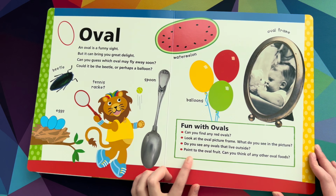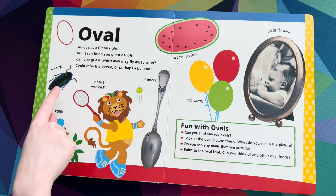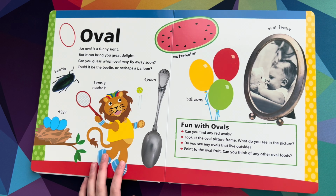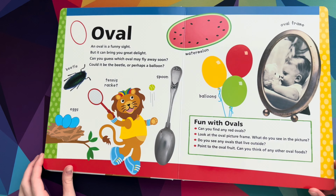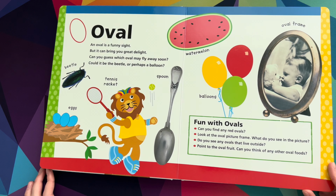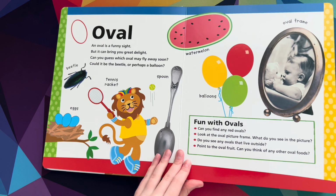Can you point to the oval fruit? Can you think of any other oval foods? Can you find the watermelon? Where's the watermelon? Watermelon, good job, it's right there. I think grapes are also ovals as well. Sydney, can you find the spoon? Where's the spoon? There it is, there's the spoon.